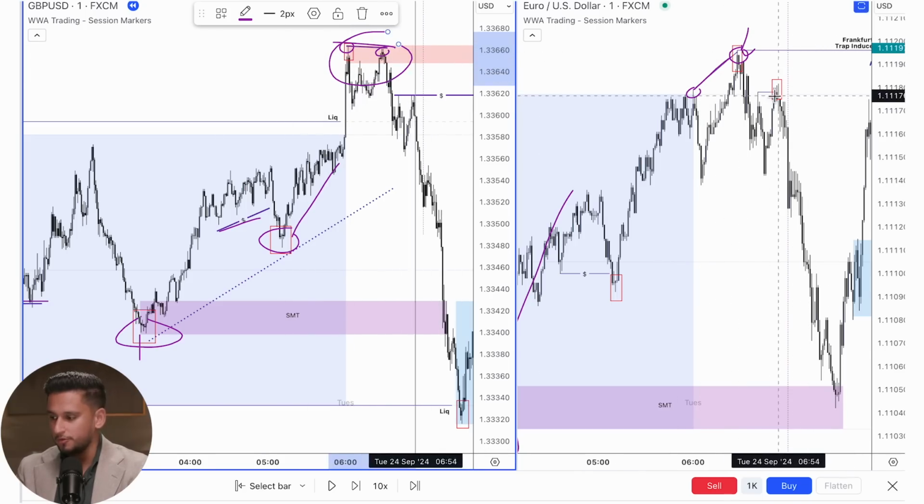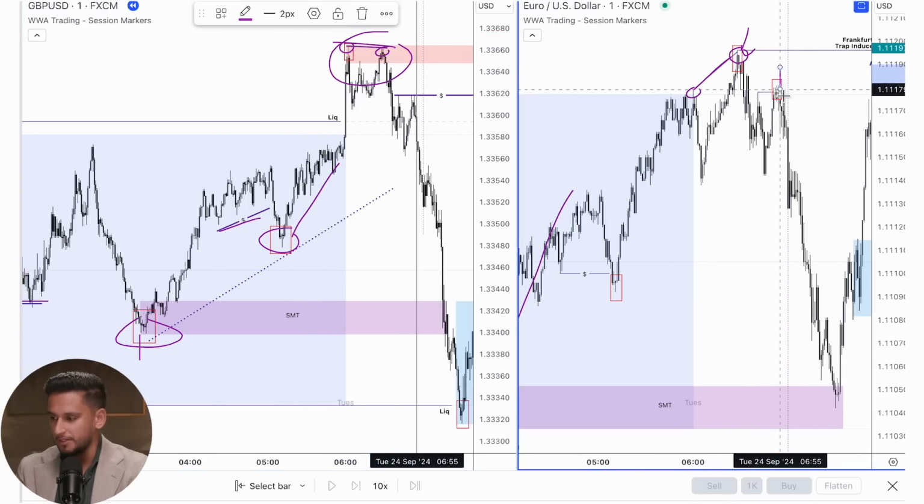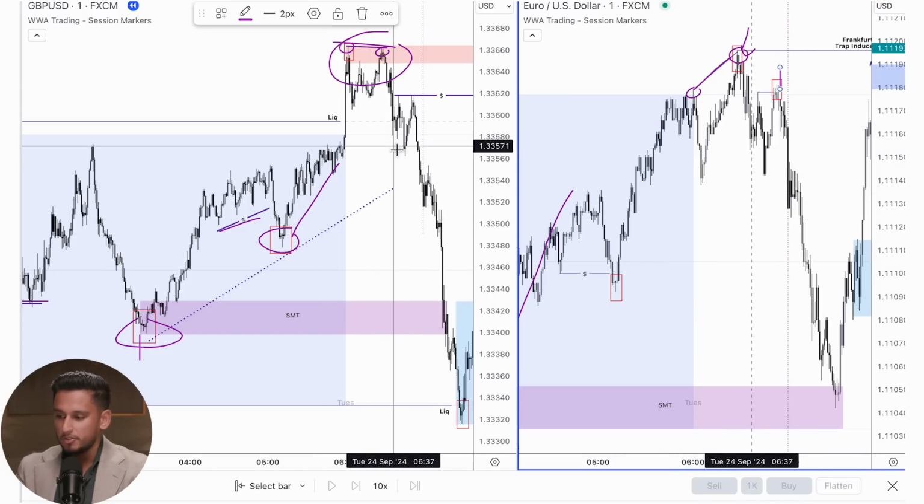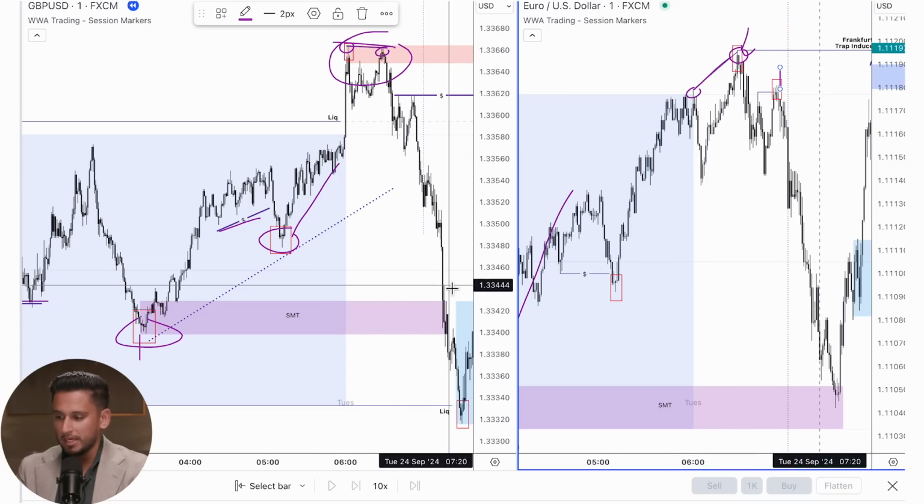Now when I see the follow through and I see we have another inducement here and push down, this is supporting to me that this could be the protected high. So even though I have the inducement low, I'm okay with this area.